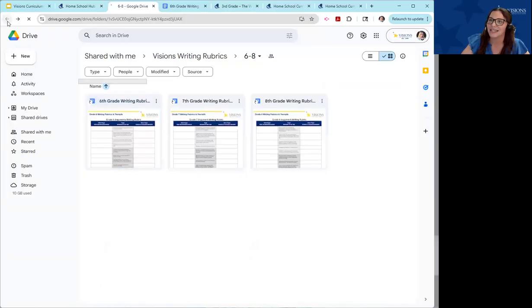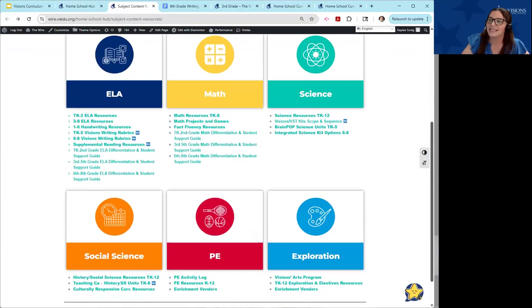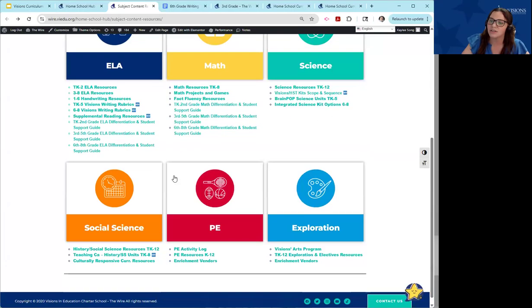Similarly, we have resources like that for math. You'll see there are some fact fluency resources to support students with building their foundational skills in math. But there are also projects and games that can be used to enhance learning. In science, you'll see units from BrainPop, vendors highlighted that have kits that can be utilized that are standards-based to enhance learning. You'll see some free and open source resources to enhance history, social science, as well as resources to support with structure in PE and extending learning into art and exploring electives.